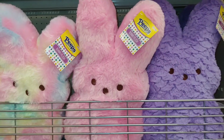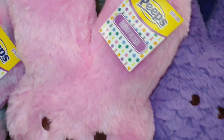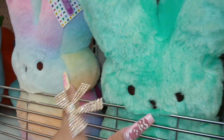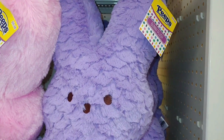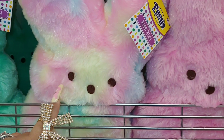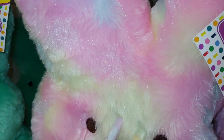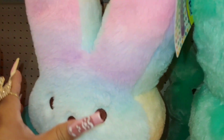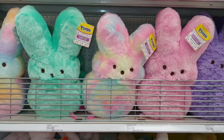So I'm back. Here are the larger Peeps right here. And they're $15 each. And they come with different textures. They're mostly plushy. I don't see a smooth one. See, they're shaggy. This one's shaggier than this one over here. But they're really cute. They come in purple and Bubblicious grape color. Then a bubblegum pink one. And then they have the cotton candy one. So it's one of my favorites. Look at that. Looks like sugar. And then they have the Lucky Charm green. And then they have another cotton candy cutie right here, with the chocolate eyes and nose. They're so, so cute. Adorable.